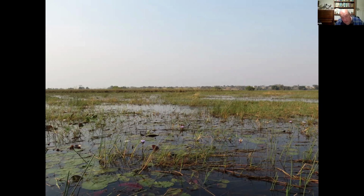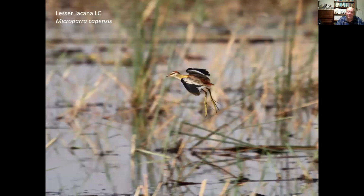Now, you can see actually that there's a lot of stuff in the water and so on. And he had to drive his boat through this, and so he had to keep stopping every couple of minutes to clear the propeller and so on. So he really did work very, very hard on our behalf. He was a lovely chap, and Salvation by name and Salvation by nature. It turned out that he was bang on, and this was the first view we got of a Lesser Jacana. Absolutely super little birds they are.